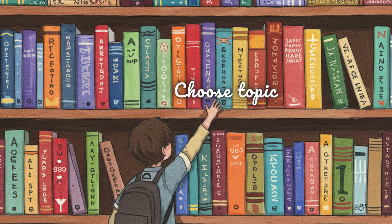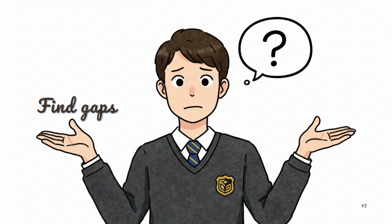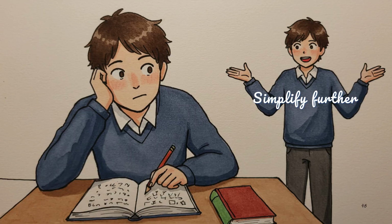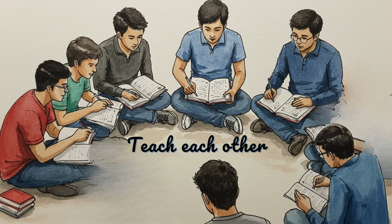Choose a topic you want to learn and explain it out loud in the simplest terms, as if teaching a 5-year-old. Find gaps in your knowledge where you hesitate or struggle. Go back and simplify further until you truly understand. This method forces your brain to reconstruct knowledge in a way that sticks. Many Japanese students create study groups where they teach each other, accelerating their learning.